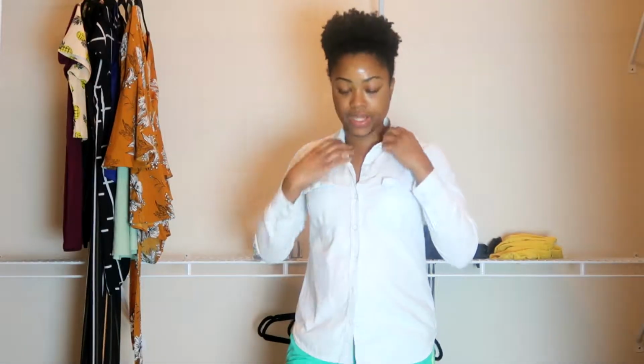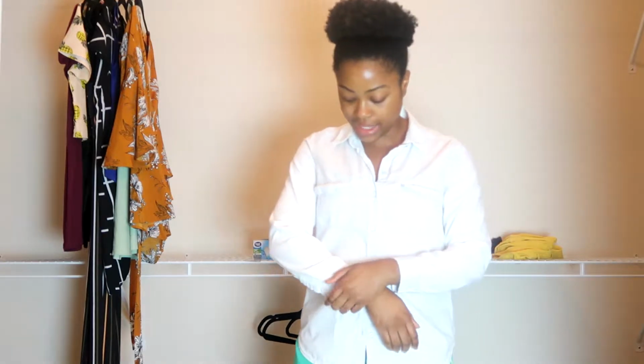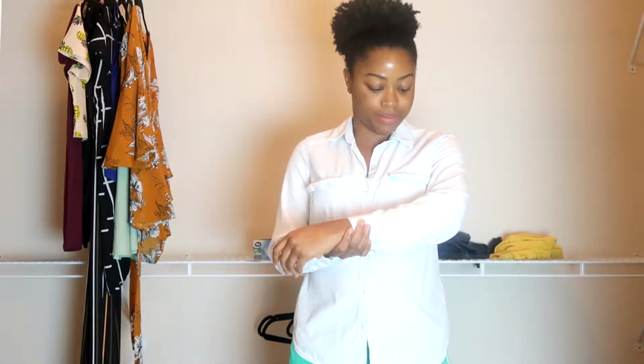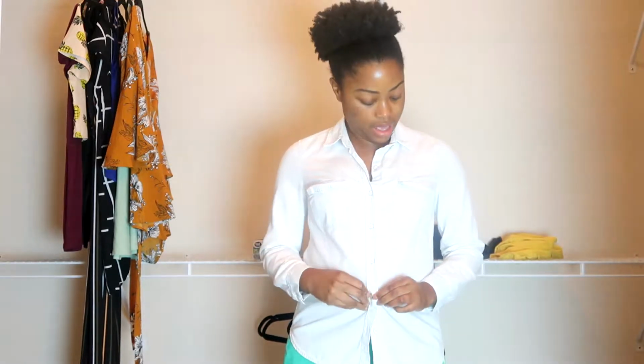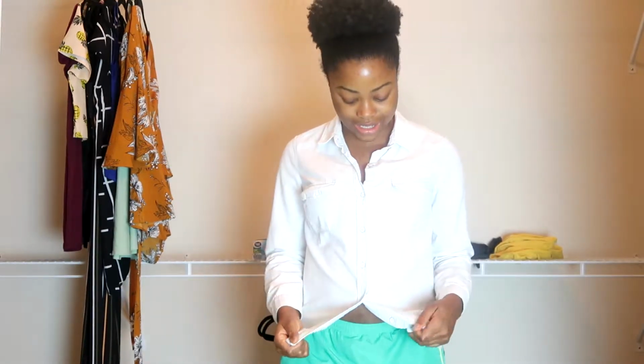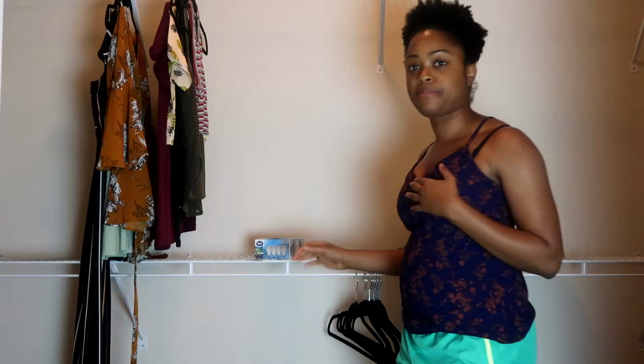So I got this button up from Old Navy. It is a very light blue. Almost looks like a denim, like chambray. I was very into trying denim on denim, but I wanted a different color, so I definitely got this and then wore it with a darker denim pant. I'm just not really into this shirt anymore. These will lay flat if you iron them or steam them like crazy. Still in really good condition. Looks like it's hardly been worn.